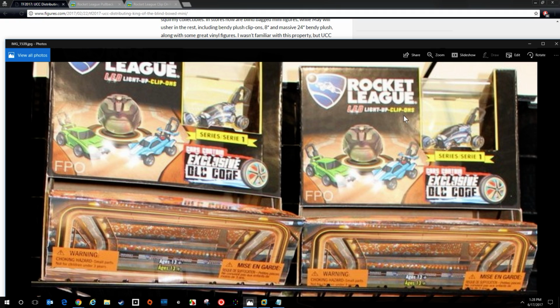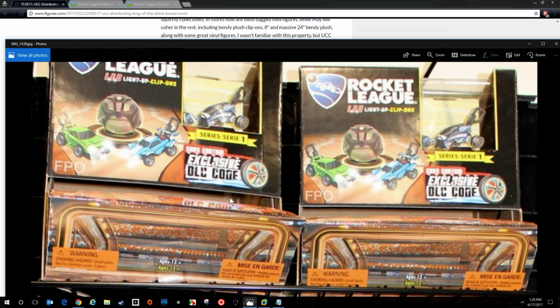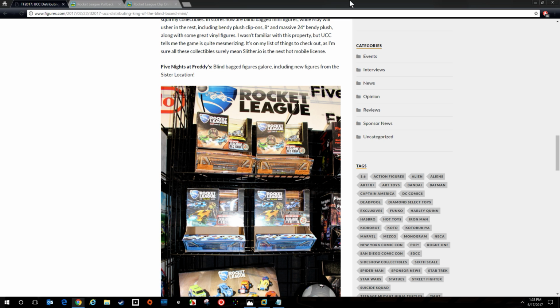LED Light-Up Clip-Ons. I'm going to take a guess that these are the clip-on hangers that ToyWiz has mentioned are coming in September. As you can see all over the place, it does say FPO, FPO, FPO. That's for placement only, which kind of means for display only. So keep that in mind, and that's one of the reasons why the boxes may look different. At least at the GameStop near me, the box looks pretty darn close, but this right here is not the way the top right corner looks.